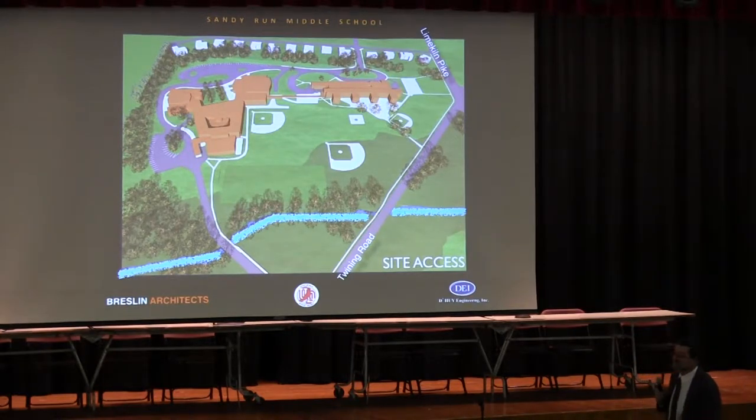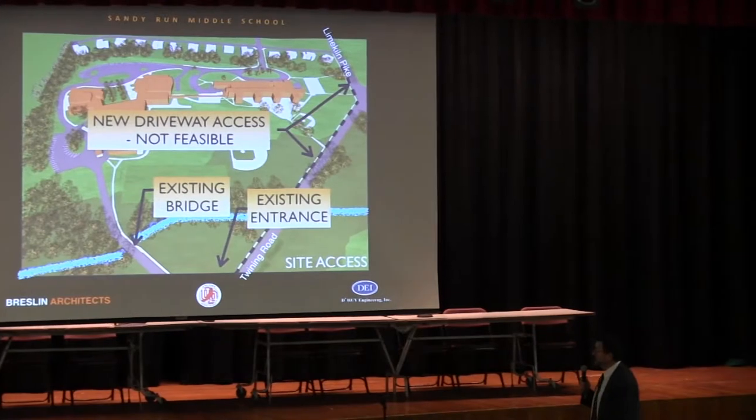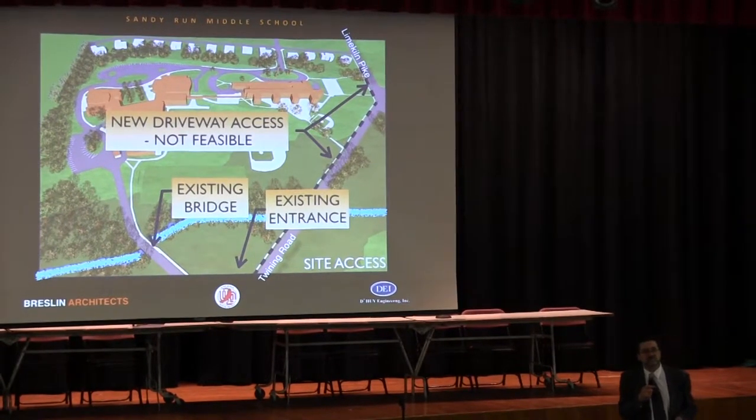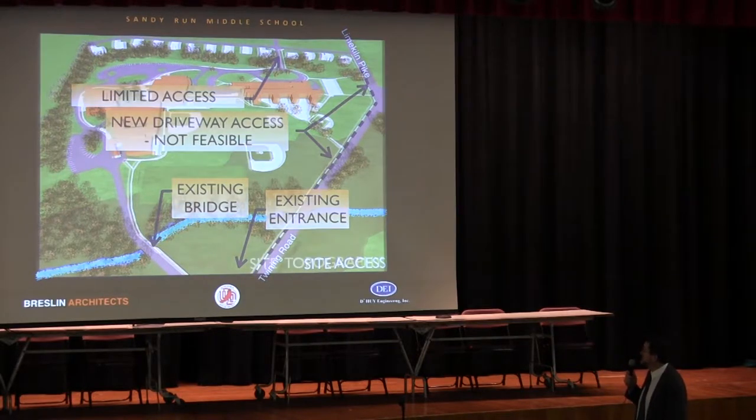Next. We do not believe that new driveway access is feasible from Twining Road or from Limekiln Pike because of the sight lines to the intersection. So we just don't believe that we're going to be able to put in a new entrance road off those main streets. We also acknowledge the fact that there is an existing entrance road off Twining Road, and an existing bridge going across the creek that the school district has invested infrastructure into, so we'd like to take advantage of that. The other part of this is that we have limited access from Autobahn, and we're talking that through right now. We want to have two means of egress to this site for emergency vehicles, but we may want to restrict some of the access from Autobahn Drive. Next slide, please.